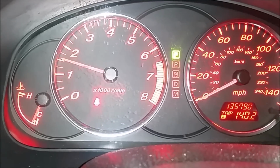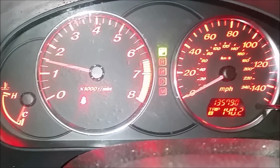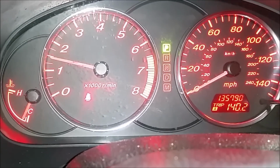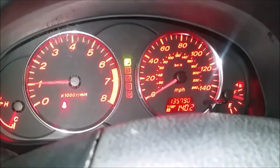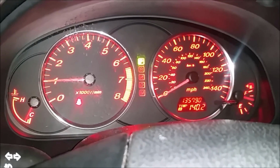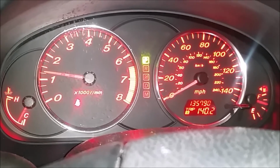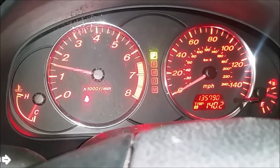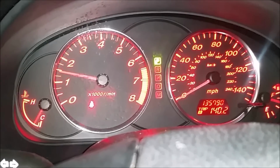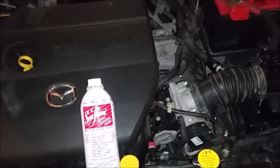Hear that? That's that ticking noise. See, now it's just a running engine normally. Then there's that little bouncing noise in the background. So here's the sound. Here's how my car sounds now. No lifters, no noise, just a normal running engine.